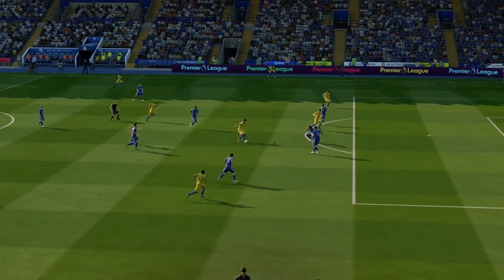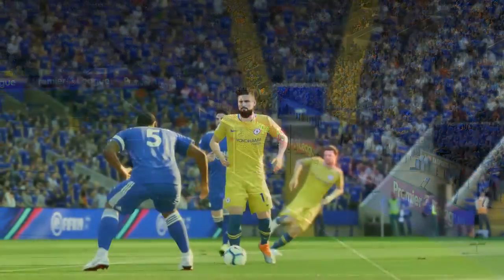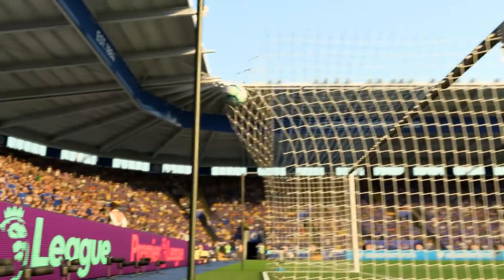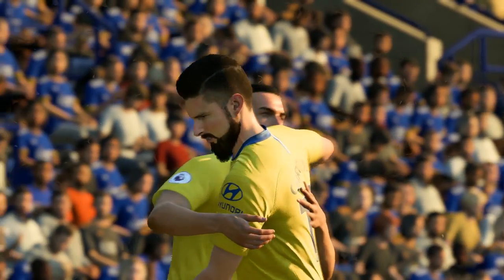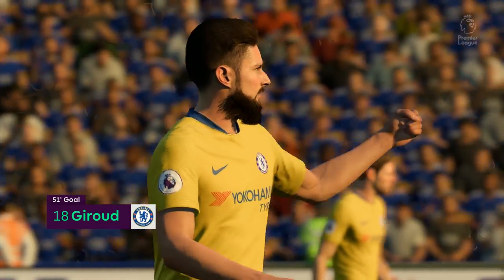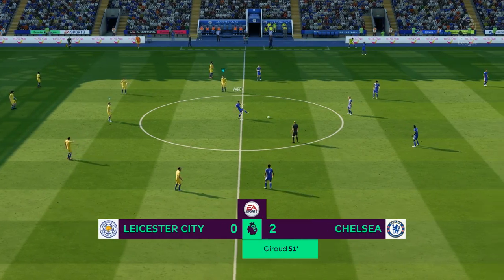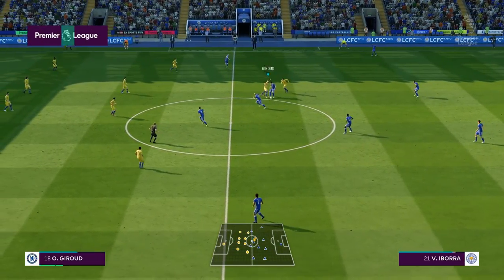Wonderful result for him. Wonderful power. It's a regal strike. I've seen this player finish from those distances before. They've really got to close him down quicker. It was a strike of real power, and he got his reward for it. Just widen the margin here to 2-0. Goal for Chelsea. Number 18. Olivier Giroud.